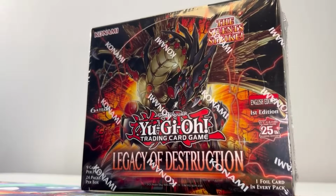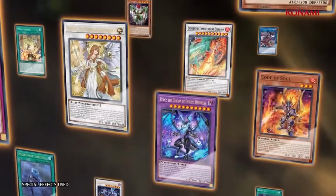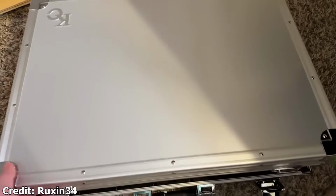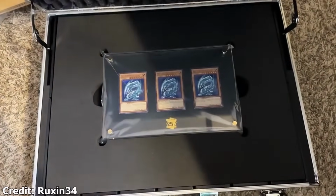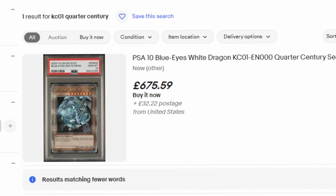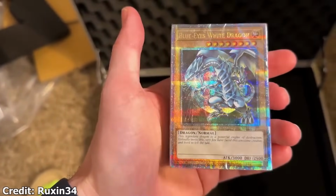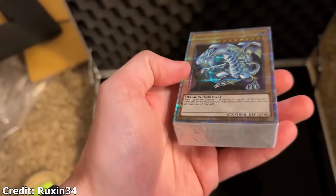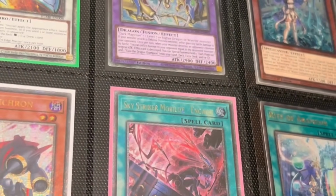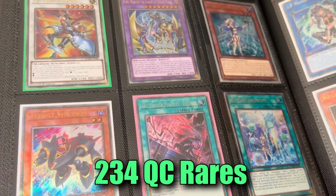That being said, we've just seen the release of Legacy of Destruction, and therefore another 25 Quarter Century Secret Rares enter the mix. But that's not all. The TCG Kaiba briefcase started shipping, and inside this briefcase is a Quarter Century Blue Eyes White Dragon. I don't know how we're going to get that, because not only is it going to be super expensive, but to get it you need to open the deck which is inside the briefcase, and most people are just keeping that sealed. It's a bit of a rough one, but that brings the total Quarter Centuries available in the game right now up to 234.